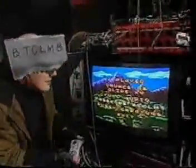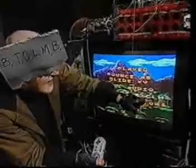So, on with the cheats. This one is for Bubsy the Bobcat on the SNES. It lets you skip to the penultimate level. Simply type in BTC LMB like that, select, down to exit, press start, and there we are.